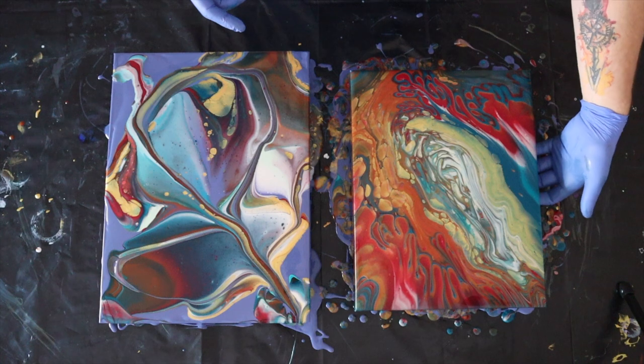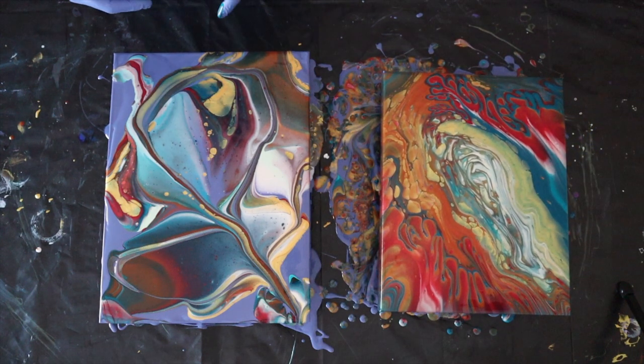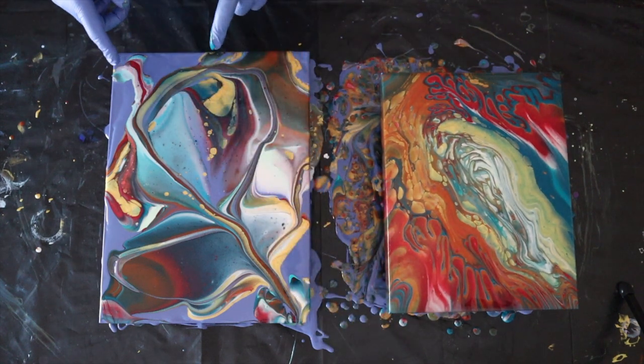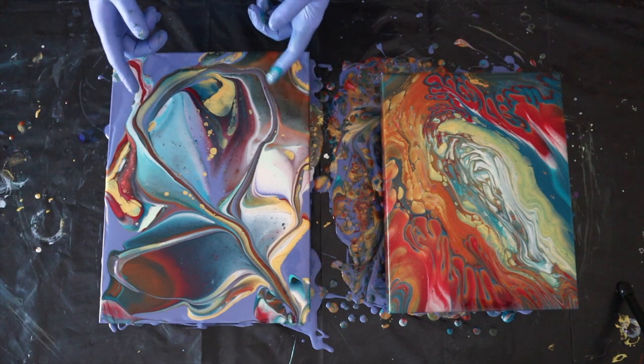So the straight pour has been done. Let's move her over just a tad, because I didn't mind dripping on the flip cup, but now I don't want to drip on the straight pour. So next to this one, same colors, but just look at how different the compositions are. Oh my God. Let's tilt this one out.